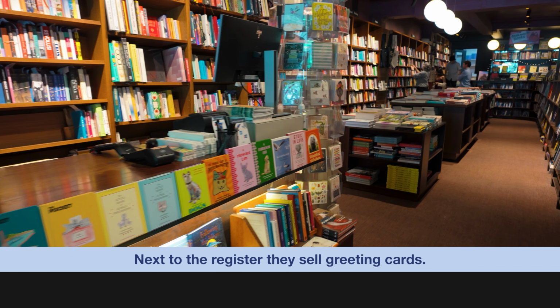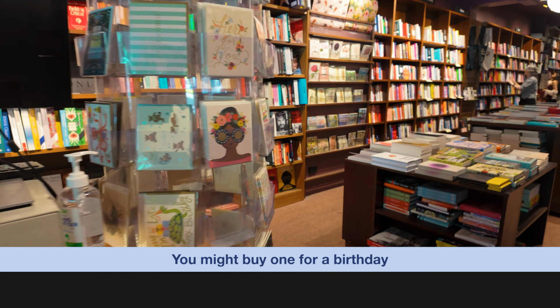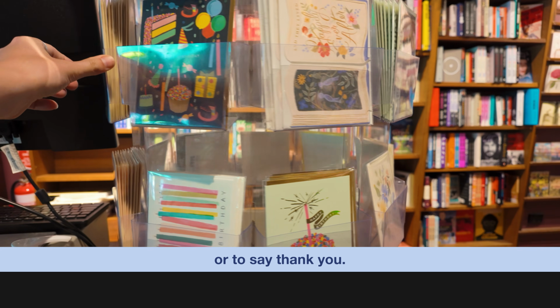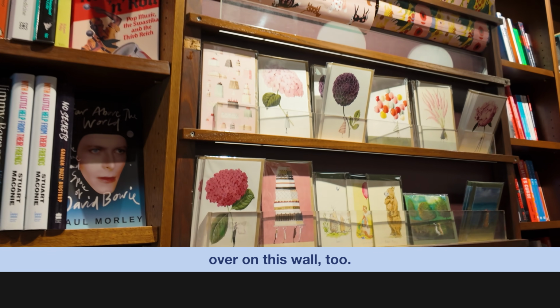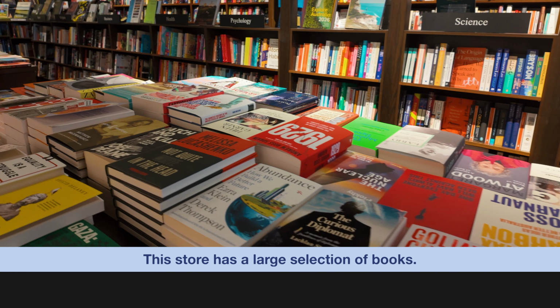Next to the register, they sell greeting cards. You might buy one for a birthday or to say thank you. They're selling more cards and some wrapping paper over on this wall too. This store has a large selection of books.